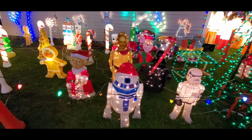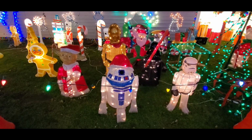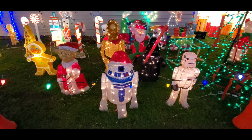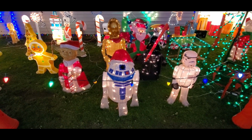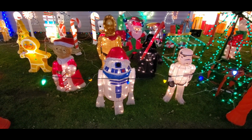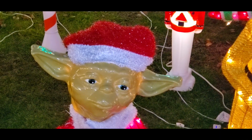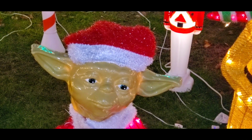Okay guys, these are not blow molds, but they're still worth a view. Star Wars crew. R2-D2 front and center. So it's pretty cool that they've come to join the blow molds tonight. Peckville House, welcome to. You come to see blow molds?